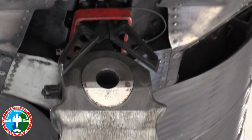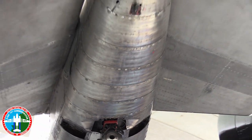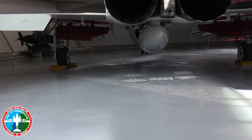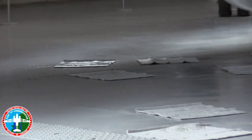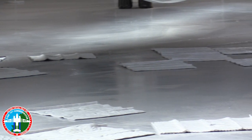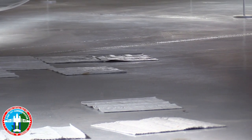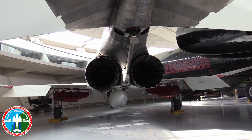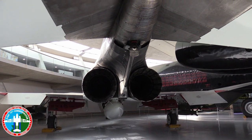You know what I like about this plane? It's dripping. Look at all the spots on the ground. That's how you know it's a real airplane. You know me and going to museums. This isn't a replica or a museum piece or anything. It's a real aircraft that happens to be in a museum, and it's still dripping fluids.